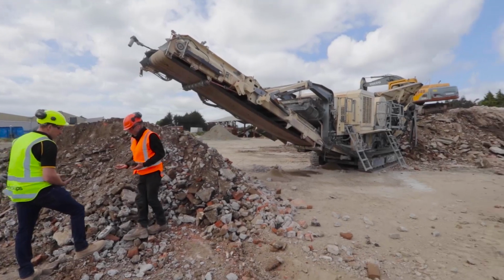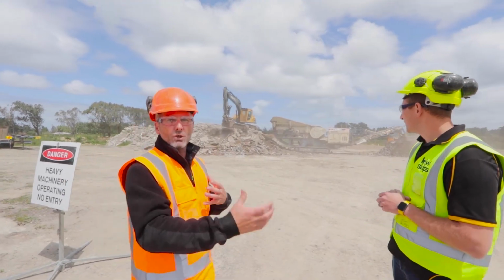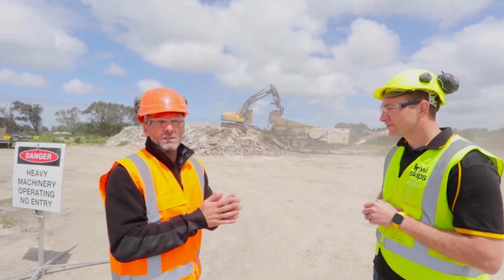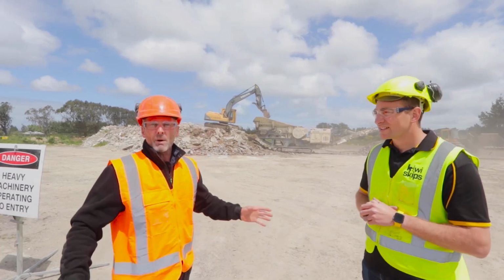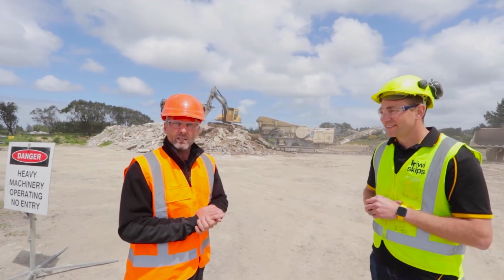When the material's fed in, it separates the steel and the concrete out, so we're actually getting two products out at one time. The material that we use is used for driveways, car parks, building sites, and just a bulk fill area, and it's a good recycling process.